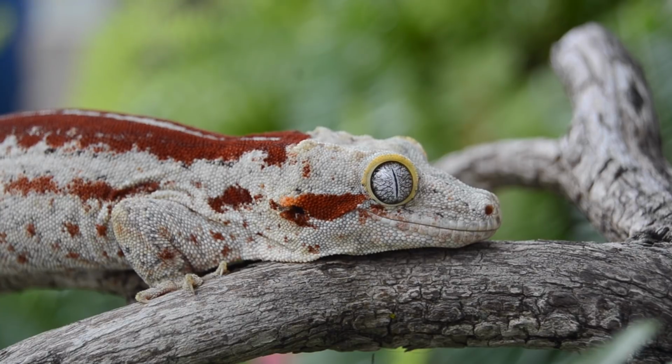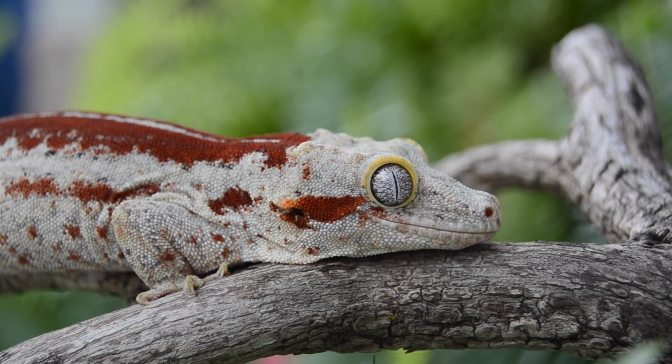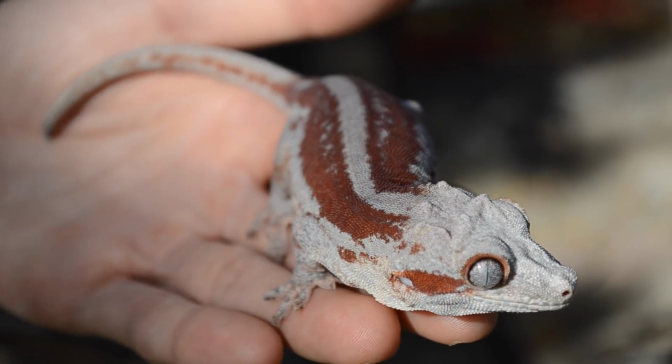Their eyes, you know, the reticulation in their eyes, and that red stripe never fades away. And that's why I always love to just try to keep refining the red stripes in the gargoyle geckos, because ultimately I want to make a 6-stripe red stripe gargoyle gecko.